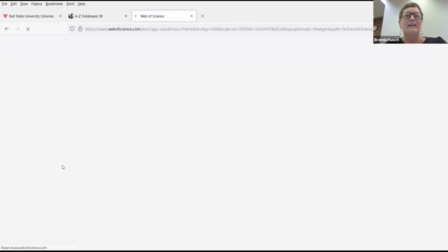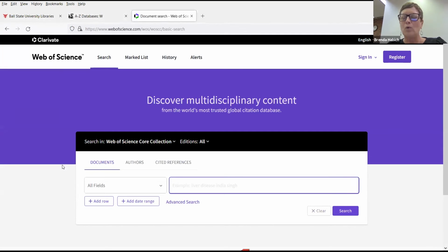So what lives in here? It is the core journals in sciences and humanities, social sciences, arts and humanities, and science. So it's all of those disciplines pulled together and the core journals living in here. Some of you that might have looked at it before, you'll see that the interface changed over the summer. I will warn you, it has a lot of pop-ups that can drive you crazy.